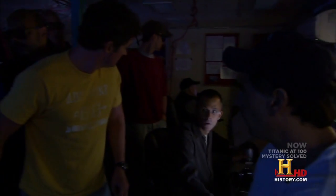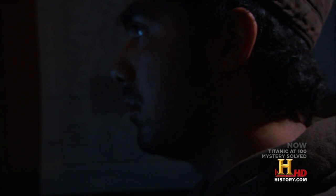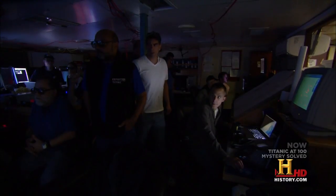We're just about to hit the bottom. This expedition may finally unravel the mystery, if they can find an image missing pieces never before seen.